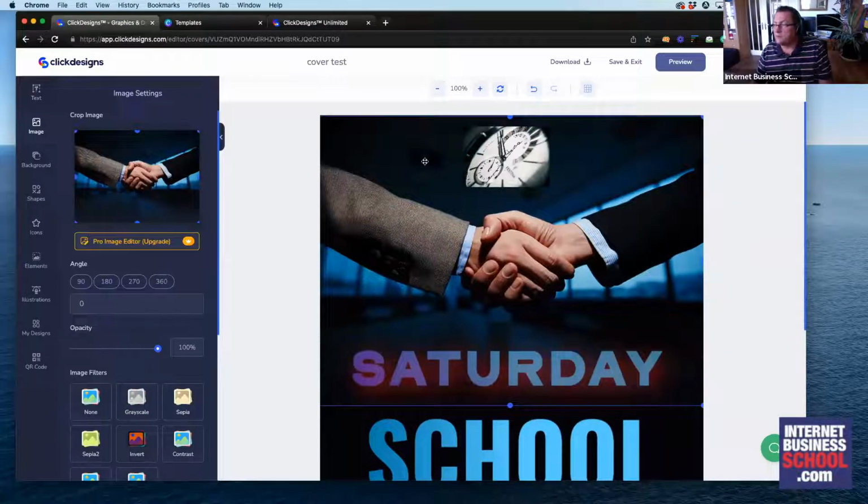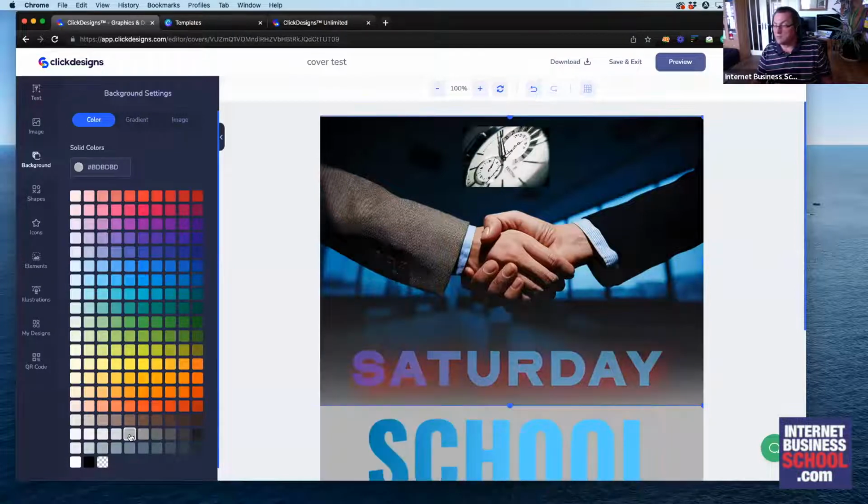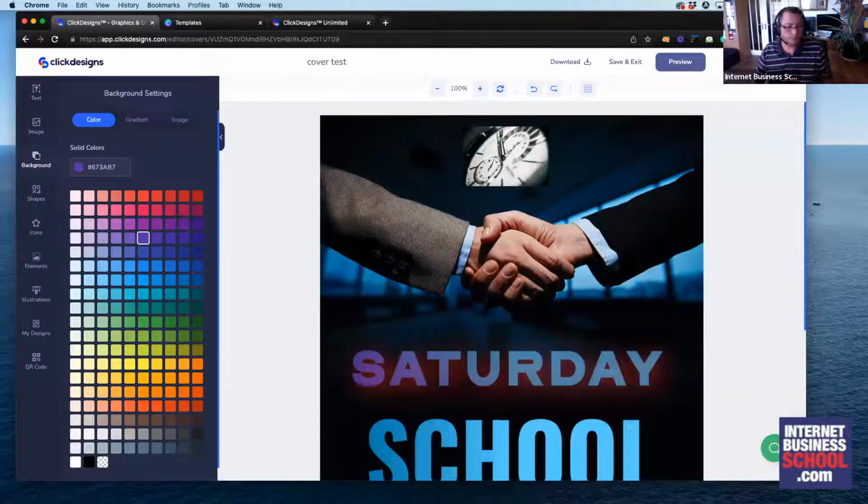Okay, so they've kind of got the whole sort of photograph side covered. Backgrounds, again, very straightforward. If I want to change the background area, that can be done at the click of a button. Okay, if you don't like it, just undo.